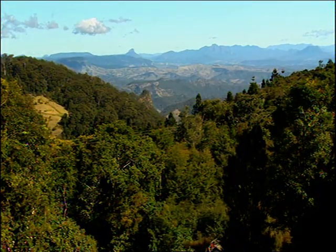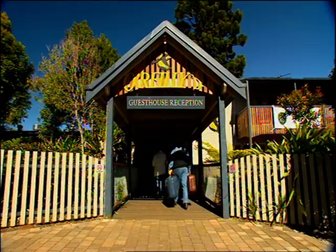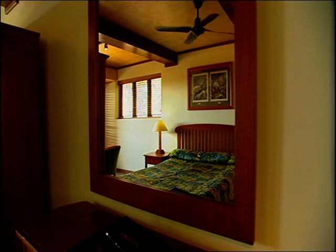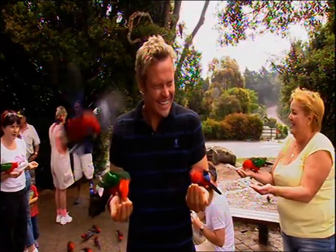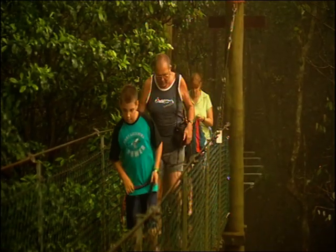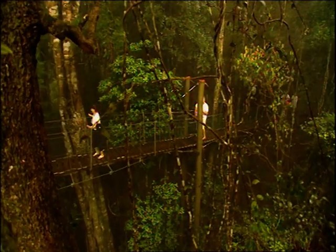From the bottom of the gully to the top of the ridge, O'Reilly's is a property surrounded by the Lamington National Park. The owners turned this place into a tourist destination back in 1926, and not surprisingly, have had a few visitors since then. And this is actually meant to be enjoyable. One of O'Reilly's main attractions is the treetop walk, and when the weather rolls in, this place is spectacular.